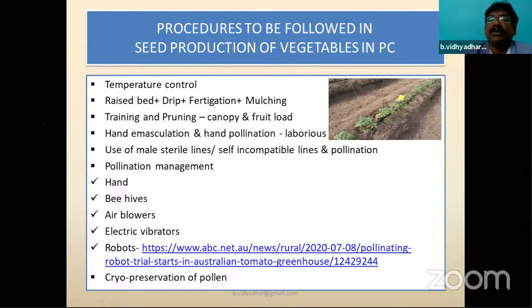The procedure to be followed in seed production of vegetables in protected cultivation. The temperature is to be controlled, and we have to go for raised beds plus drip irrigation, and also controlled fertigation as well as mulching. Training and pruning of the canopy as well as fruit load is practiced so that we can get good sized quality fruits, and the fruits will bear more seeds.